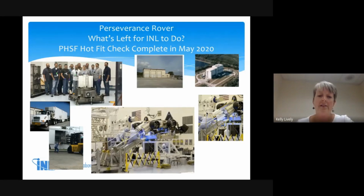We delivered the power system from Idaho to Kennedy Space Center and received it in the RTGF facility. This is a facility that's only used for this activity. You see that in the center picture here. And to the left, you see a photo on the inside of that facility of the receipt team down here at Kennedy Space Center. And I also recapped the transportation trailer that we use to transport down to Kennedy Space Center and then around the KSC facilities.